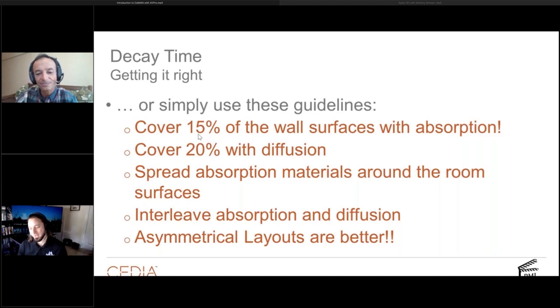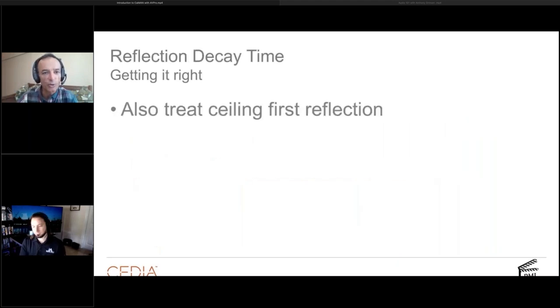Bob asks real quick, does that percentage change if you do some treatment on the ceiling, that 15% rule? Yep, so I like 15% of the left wall, right wall, back wall, and ceiling. The front wall, you can put some absorption, but mainly bass absorption. You want to do a little bit of something on the floor, so at least a nice thick area rug. But yeah, you should put stuff on the ceiling too, and that is coming up in the next slide. Good. So also treat the ceiling.